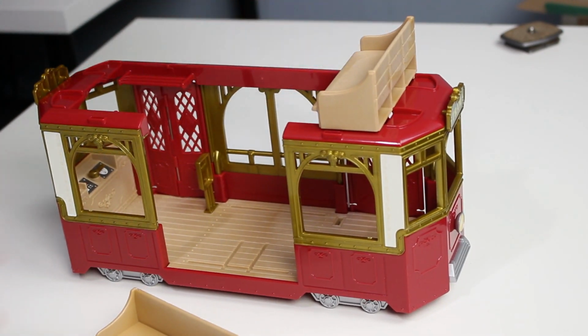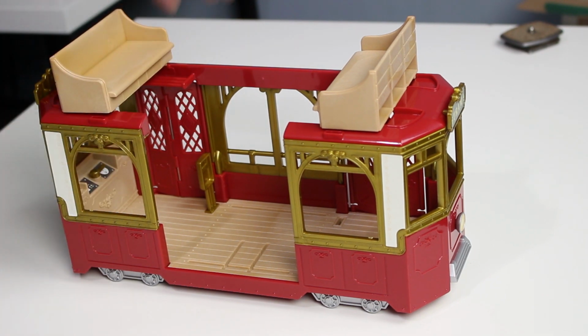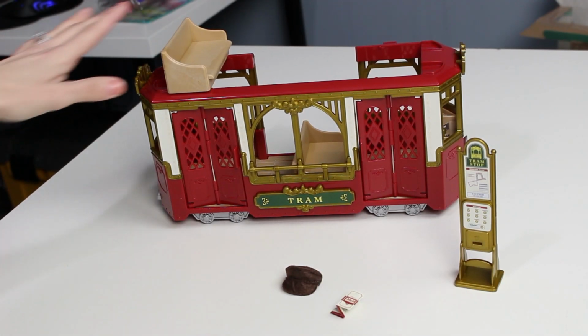What? You can have upper levels. Can you buy more benches on their own? Because, oh my gosh, I didn't know there was another option. So this is looking amazing.